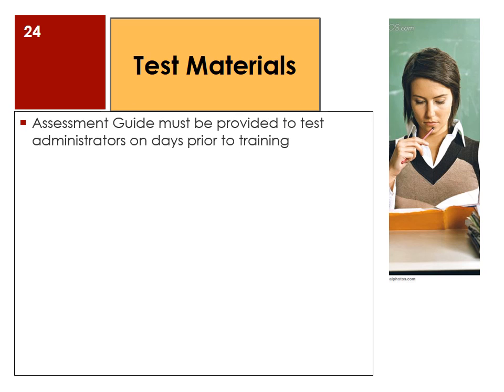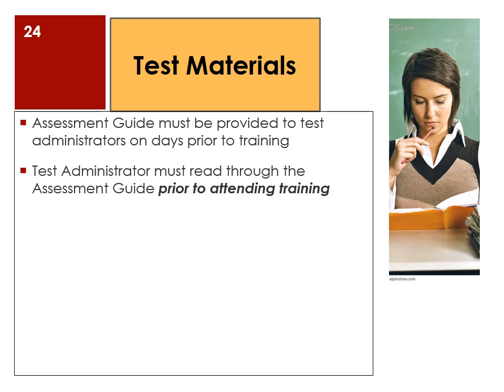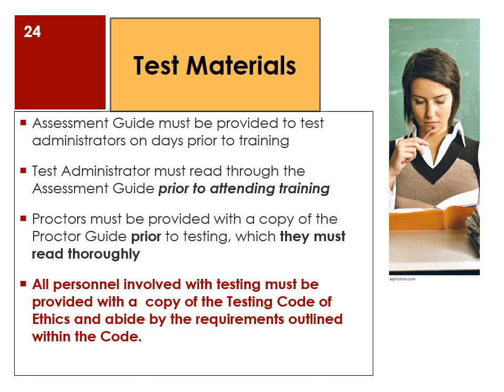Unless otherwise specified, all test materials are considered secure. In this case, the assessment guide is no longer secure and must be provided to test administrators on days prior to receiving the test administrator training. Test administrators are expected to read the assessment guides prior to attending the training and then be prepared to ask questions during the training. Proctor guides must be provided to each person serving as a proctor, whether a staff member or a volunteer. Proctors are not only expected to attend proctor training, but must also read the proctor guide thoroughly in preparation for testing. In addition, all personnel must receive a copy of the Testing Code of Ethics and be able to read and understand the provisions included therein.